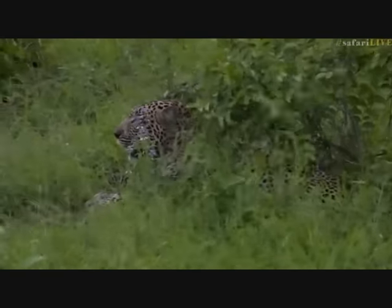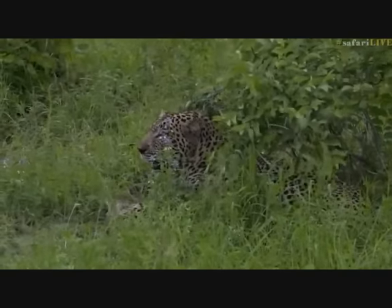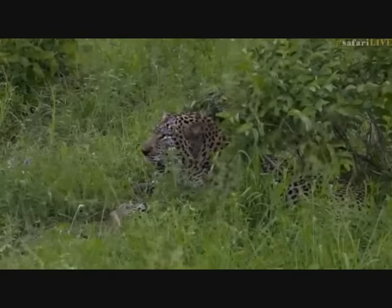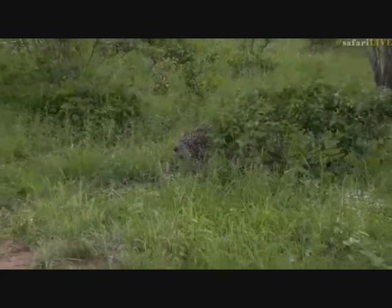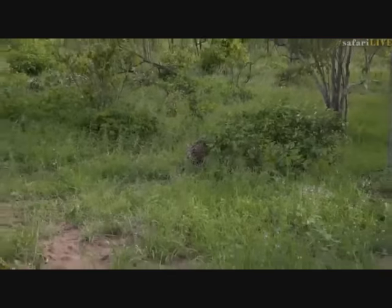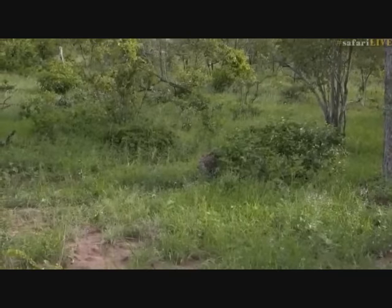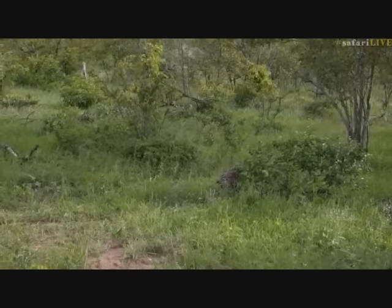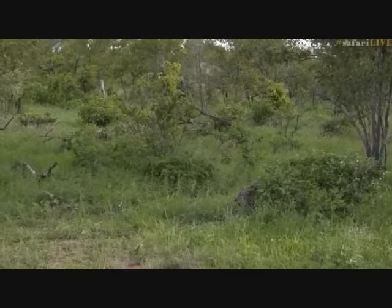So they feel comfortable with the vehicle. They know there's no threat or danger. We don't try to get too close. And if they choose to walk past the vehicle, then that's up to the leopard's choice. But through doing that, they become somewhat habituated, and they know they can comfortably carry on with their behavior with the vehicles around. But in saying that, if we did have to drive straight at him, he would definitely still be a little bit frightened and move off.